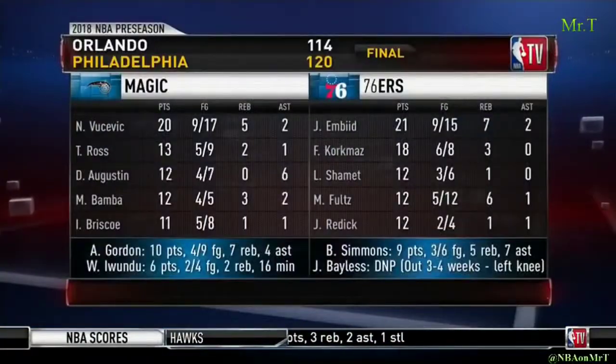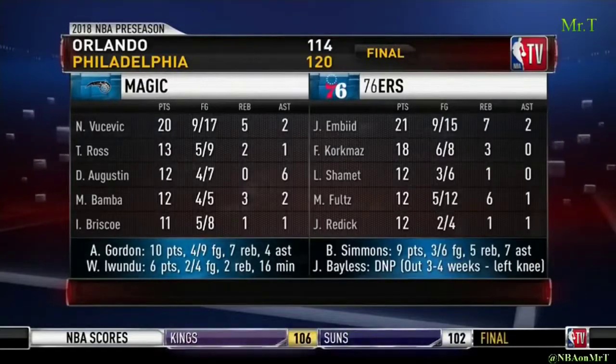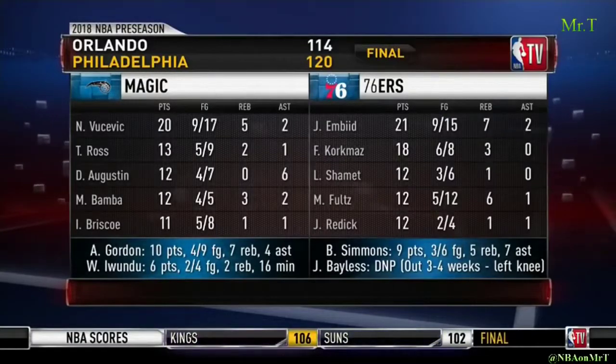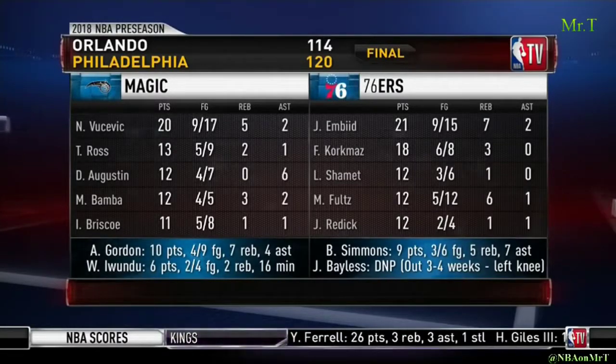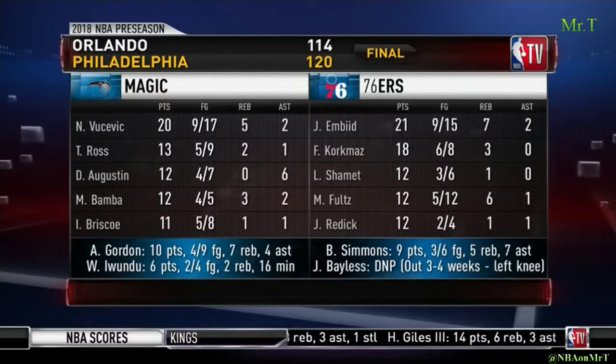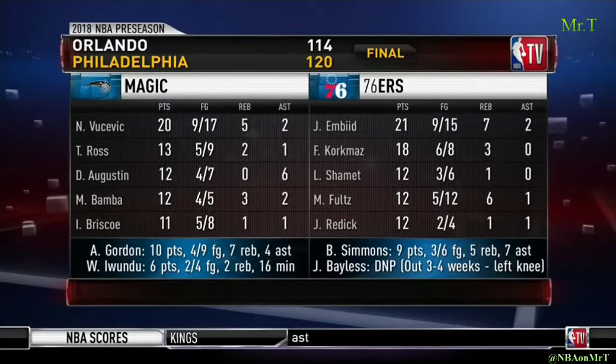There's Embiid and Mo Bamba, just giving their pleasantries after the game. Pleasantries. Yes. I like that. Joel and his pleasantries. The Sixers go on to win 120 to 114. They're now 2-0 in the preseason. And next up, the NBA China games. The Sixers take on the Dallas Mavericks first on Friday.